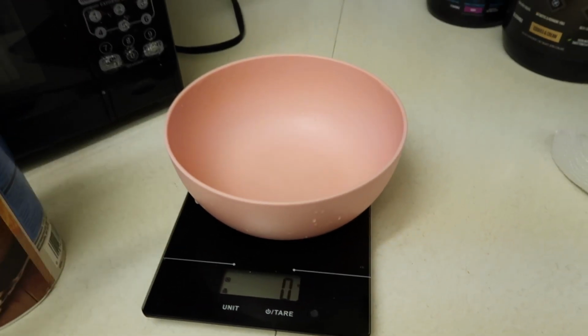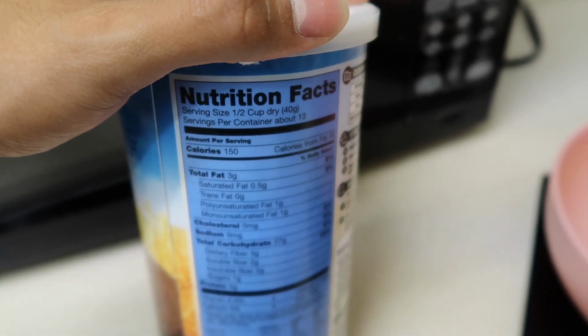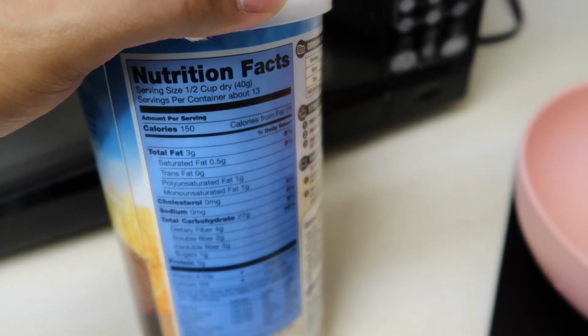I'm gonna see how many servings I want to have of oatmeal, okay? So 1 serving is 40 grams dry. A serving and a half would be 60 grams. 2 servings would be 80 grams, right? And all I did, I'm just gonna do 40 grams, right?